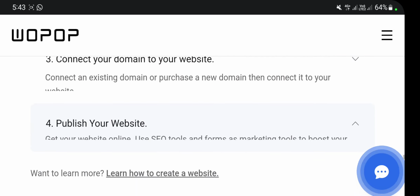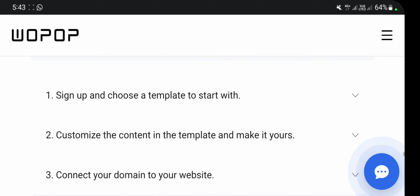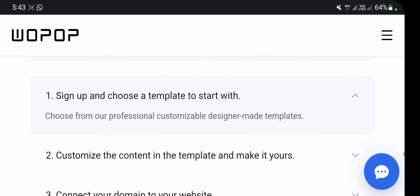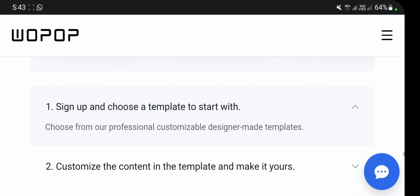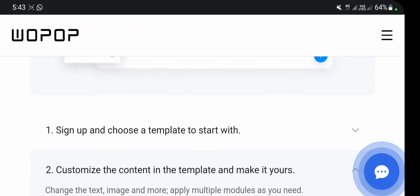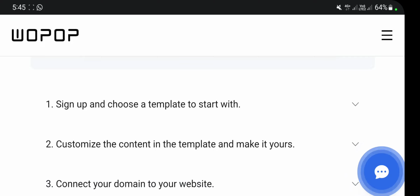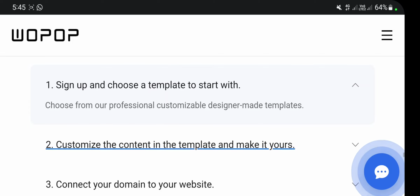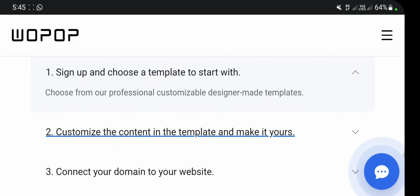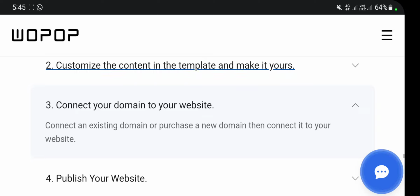Here are all the templates. If you need any template for your website, sign up and choose a template to start with. Customize the content in the template and make it your own. Change the text, images and more. Apply multiple modules as you need.